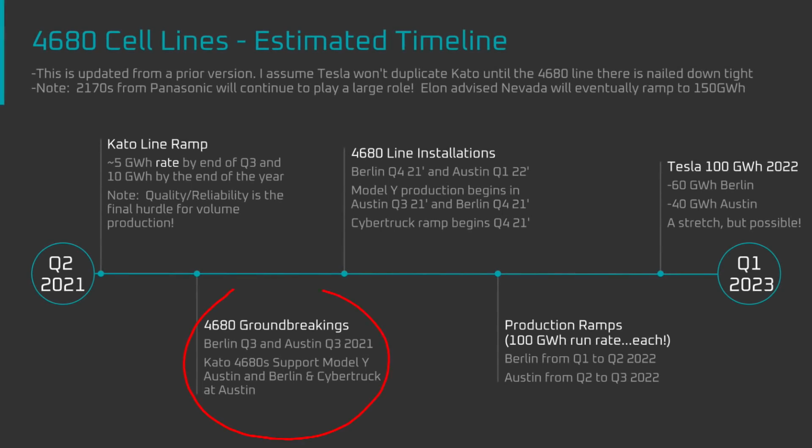The production halls for the first 4680 production lines break ground in Berlin and Austin in Q3. Equipment installation would begin in Berlin in Q4 2021 and Austin in Q1 of 2022, with 100 gigawatt hours of capacity at each site. Berlin would begin the production ramp of the 4680 in February of 2022, and Austin would begin by May of 2022.